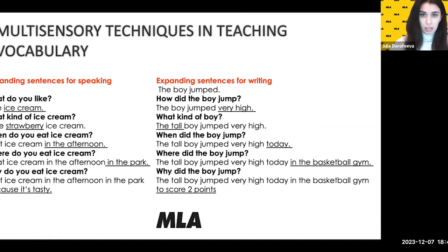And I also wanted to show you how to use multisensory techniques in teaching vocabulary. So we know that sometimes it's difficult to fish out longer sentences from our students, longer answers. So that is how we can also build extensive answers for our students.